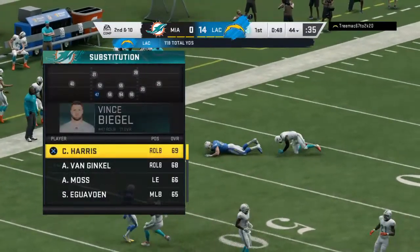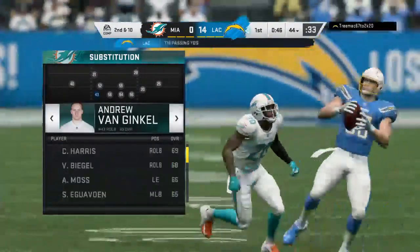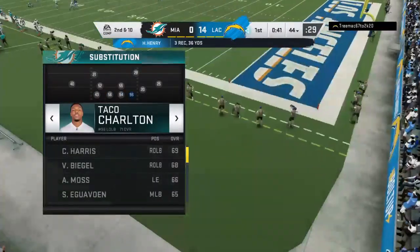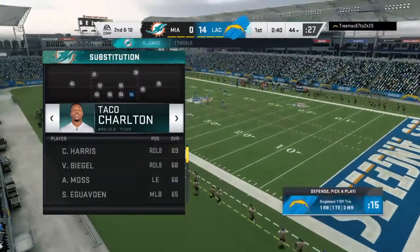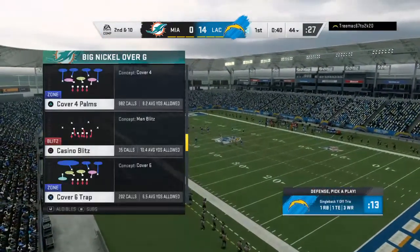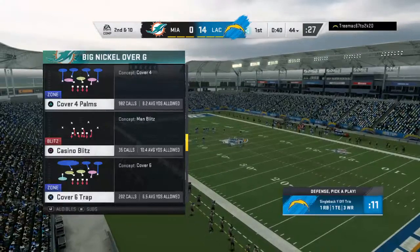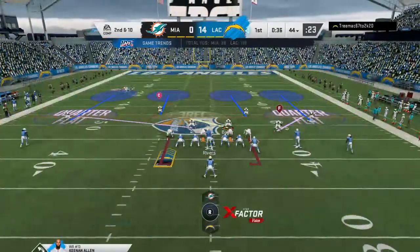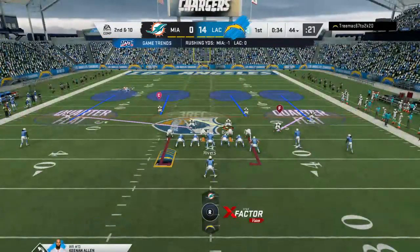No gain there on the completion. 2nd and 10. Had the completed pass, but for no gain, stopped right at the line, so it's 2nd and 10.